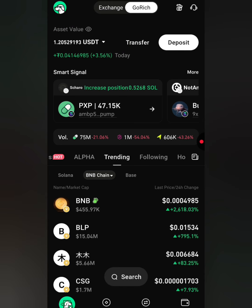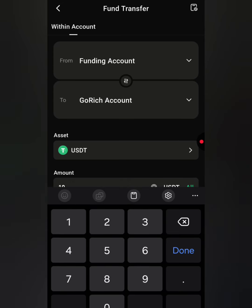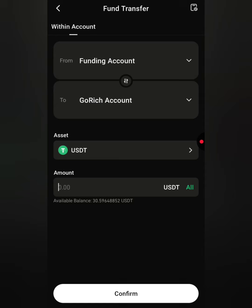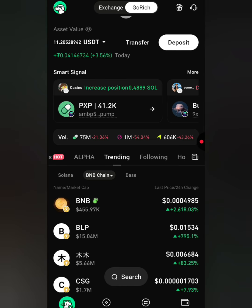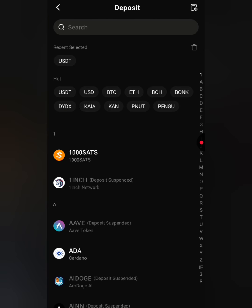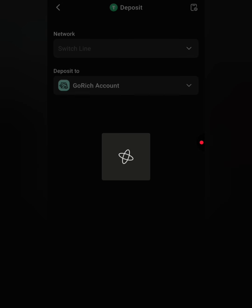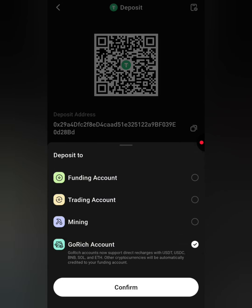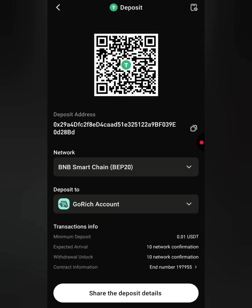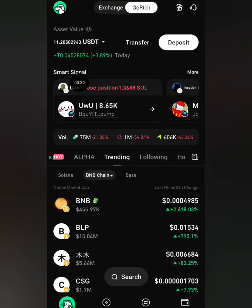So right now I'm going to be transferring from my main wallet to my Go Rich. Let's say I want to fund this with 10 USDT, all right? So I've transferred this, and you can see it right here, okay? And you can easily fund your accounts right here by actually clicking on the deposit button. You select the USDT, and then you select the network you want to use to deposit. Let's say you want to deposit using the BNB network. Then you select the account you want to fund, okay? So let's say you're funding the Go Rich account, which will enable you to trade meme coins, okay? And once you do, it's going to appear right here in your Go Rich account, all right?